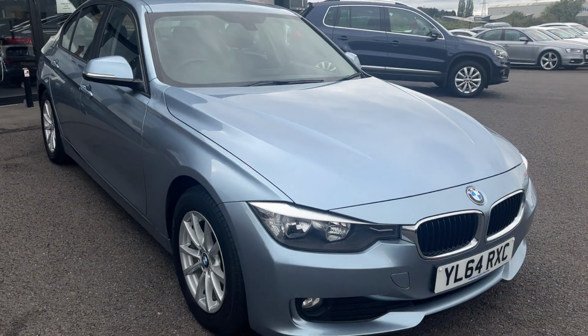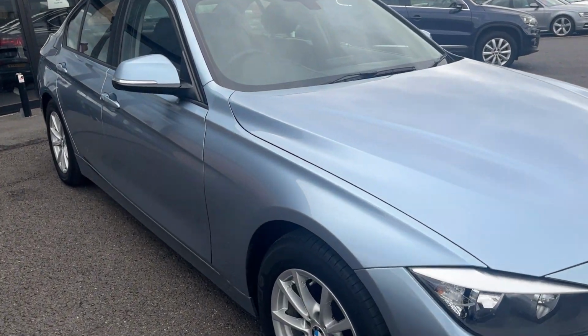One or two light marks, stone chip wise again, that you'd expect to be polished up and touched in. Other than that, the bonnet does look in good condition. It's a really nice looking car for its age.